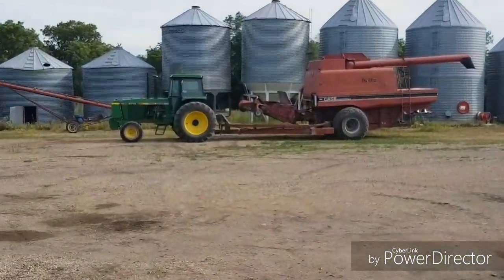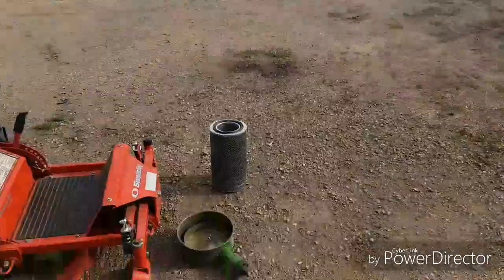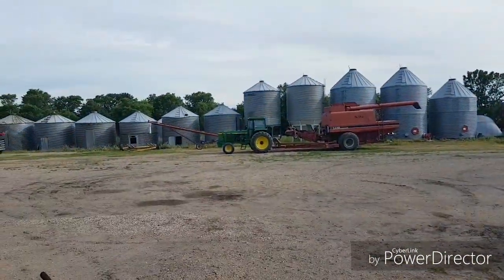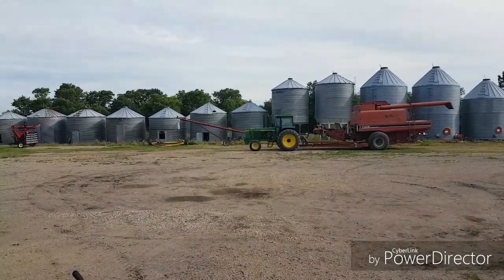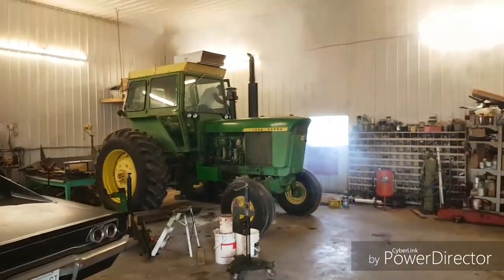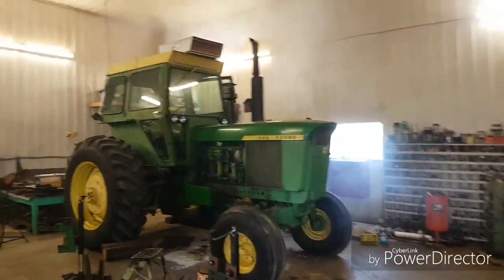Alrighty, made her home with that. I'm just working on servicing it. I gotta do an oil change on it now and a couple other things before it goes back baling again, but that's another story. Some of you guys are asking about this, why it was here again.